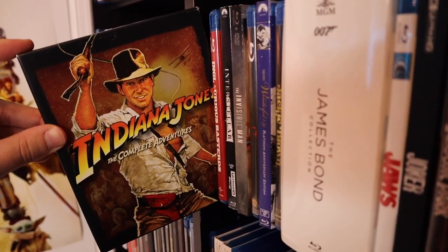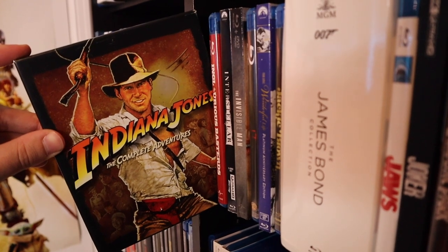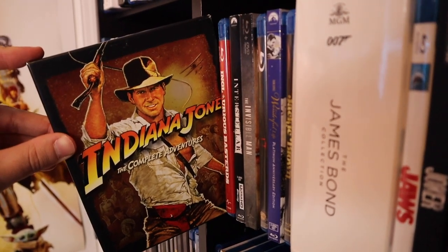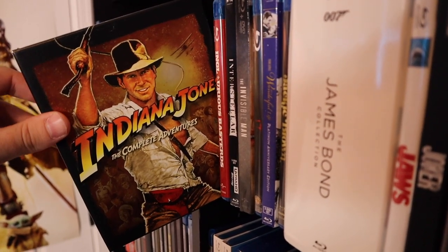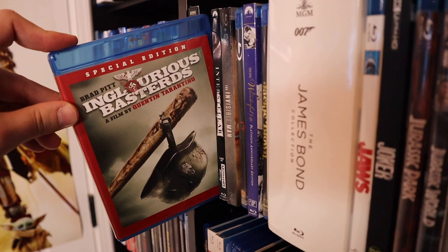Indiana Jones is like a childhood hero of mine, and I am beyond excited for Indiana Jones, The Dial of Destiny. My most anticipated movie possibly ever. I adore these. I just rewatched all four, and I'm going to rewatch them again before the new one. Inglourious Bastards. How about you, Mitch?